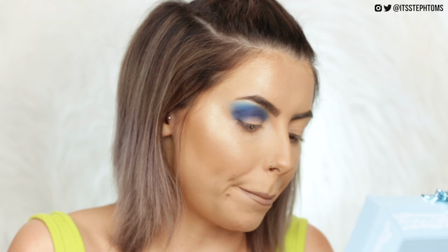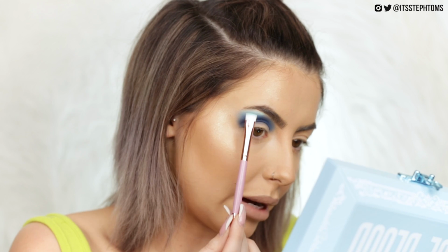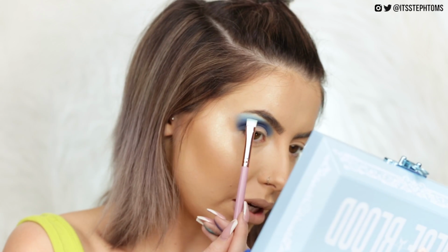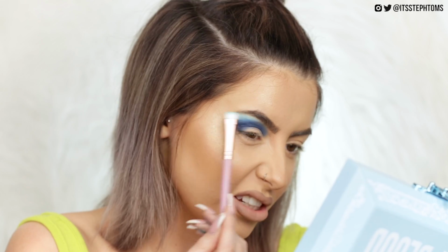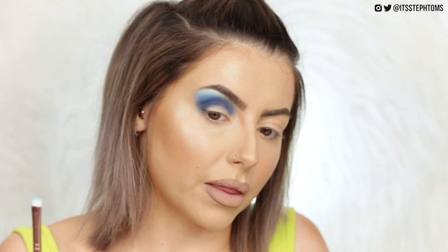So I know it seems a bit weird that I'm using this brush right now, but it's just so I can overlap it without going right into my brow. Ooh, that actually worked a lot better than I thought it was going to. I thought it was going to work well, but I like that it actually works as a really nice highlight. That's super pigmented as well. I was just expecting it to be a blending shade, kind of nothing really, just a little bit of something. But that's actually super pigmented. So yeah, I'm impressed by that.